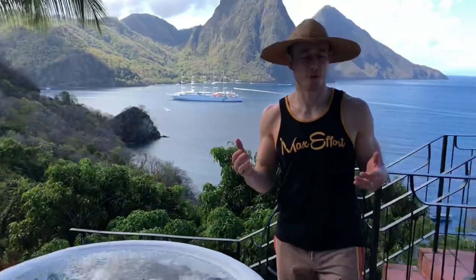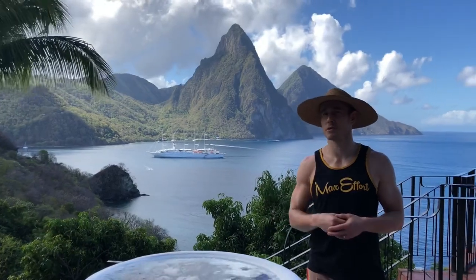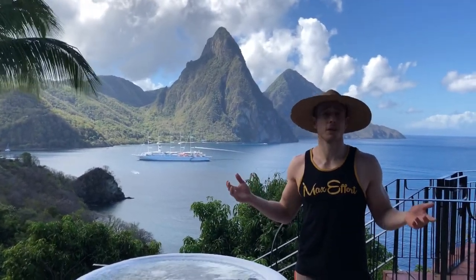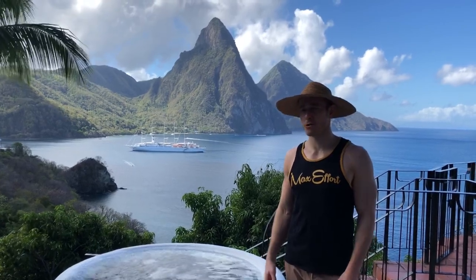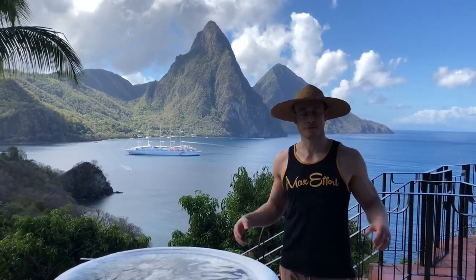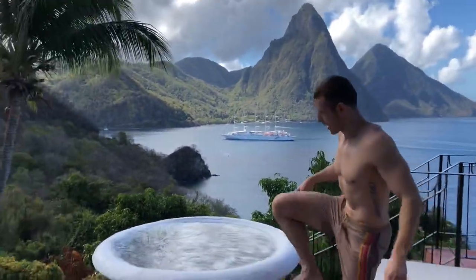All right, this really is one of those properties that, you know, there's a lot to see and do around here, obviously climbing the pitons, but when you come here, you really don't need to go anywhere. You have everything that you need right here, and it's probably one of the most relaxing places I've ever been to. So thanks for tuning in, and thanks for visiting. I'm gonna pull off now.